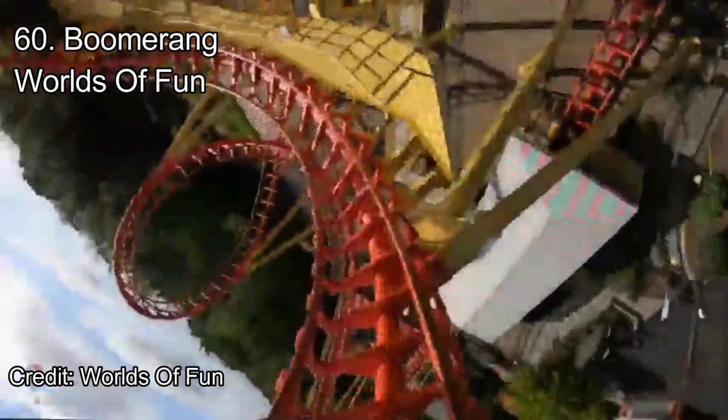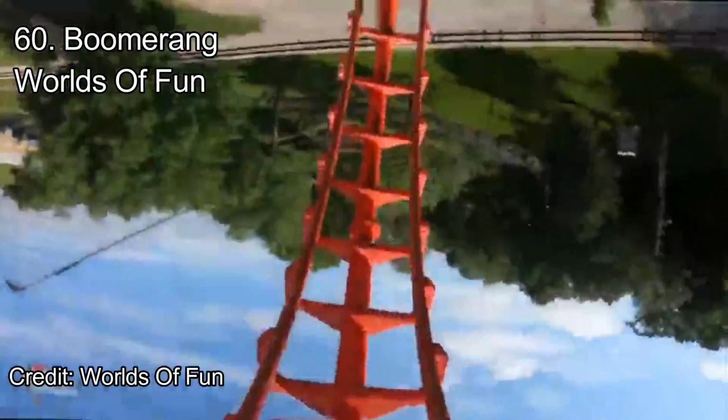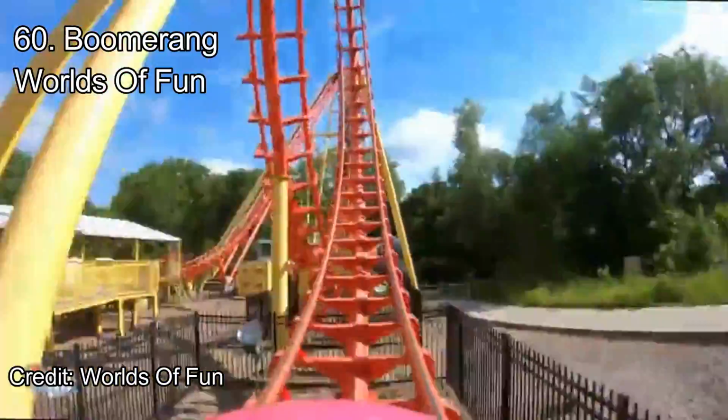60. Boomerang. It's a typical Boomerang, this one being the worst of the chain. It has the bulkiest restraints out of the bunch, and it's the roughest experience.